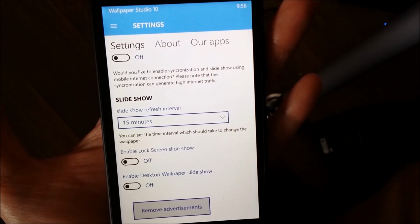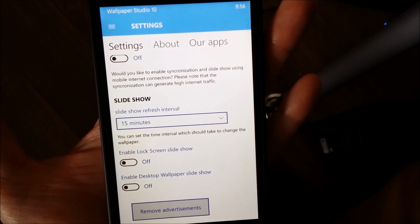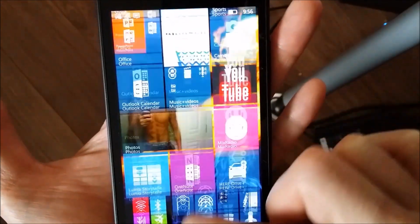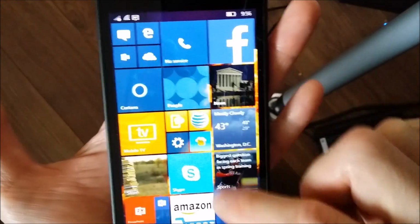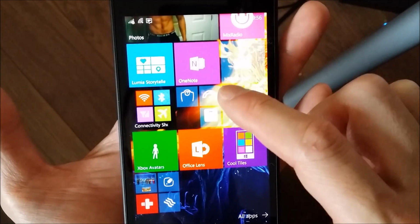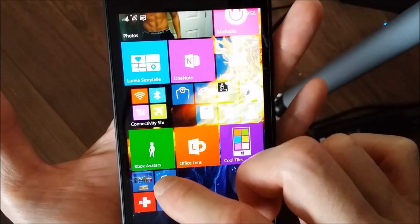And the thing about this app is it's exclusively Windows 10. I think I took a screenshot of it just to show you guys the information. But basically, I think this app is worth the time to download.